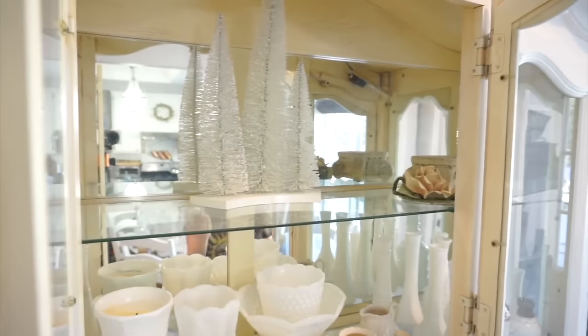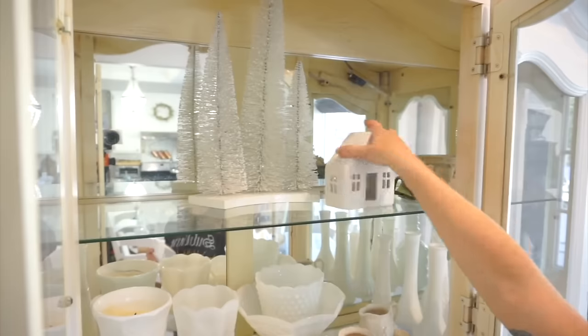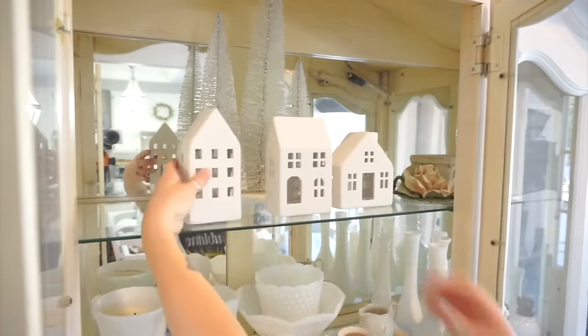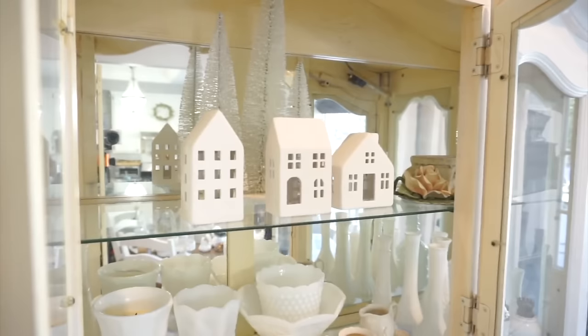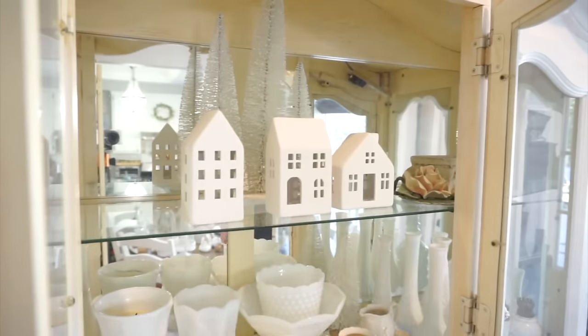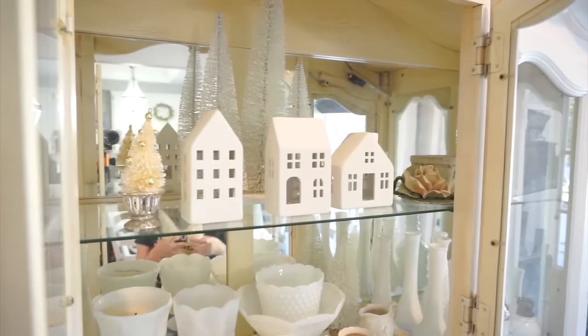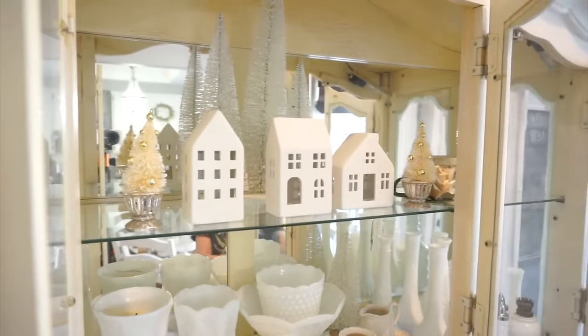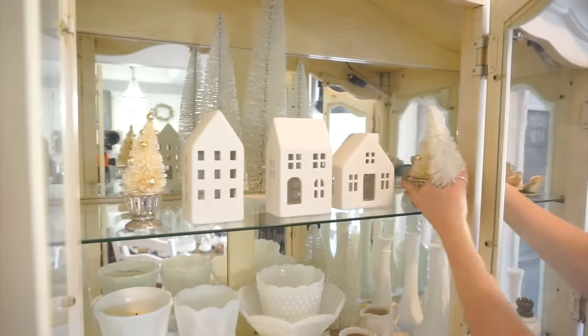That large set of three bottle brush trees was purchased at Home Goods last year, and then I found these adorable little houses at Target in the Dollar Spot last year or the year before. Again, I don't remember. I'm not sure if they have their Christmas items out in the Dollar Spot just yet. I'm sure they do because Halloween is over, and once Halloween ends, Christmas begins, and they most likely will have them out again. But these do light up and I think they're adorable, and I love these little ornaments, the bottle brush trees here on each side of the houses.